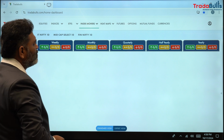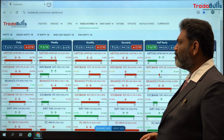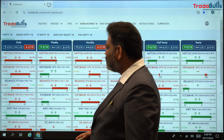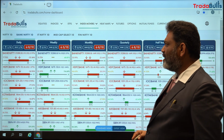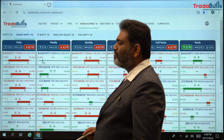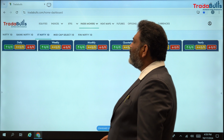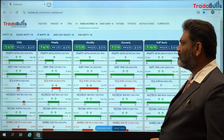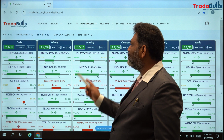Coming to index top 10s, 5 out of 10 closed on the negative side for intraday, 5 out of 10 are positive, and 7 out of 10 are negative. Majorly Nifty closed at one important level. Bank Nifty clearly is indicating the negative side in daily, weekly and monthly: 8 out of 10 for daily, 5 out of 10 for weekly, and 8 out of 10 negative. IT clearly is indicating the positive side: 4 out of 10 closed positive for intraday, 6 out of 10 for weekly data, and 7 out of 10 for monthly data.